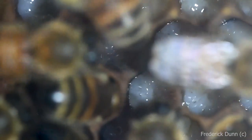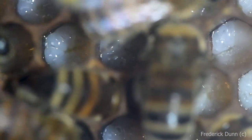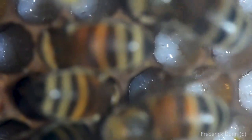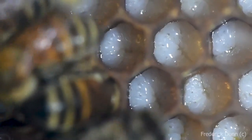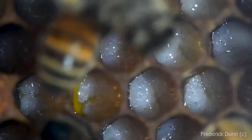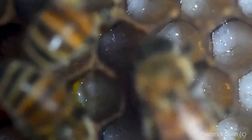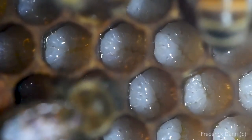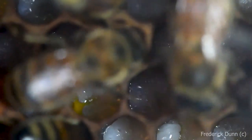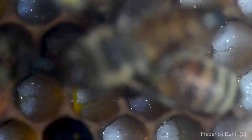Now some of the food, when you look at the larva here, can appear a little yellow, a little orange, and that in some cases is because the light that I'm using here is passing through the cell walls and taking on a yellow or orange cast. That's not to say that some of the food they are contributing does not have a golden tint to it. It may. And you look at the cell there at the 7 or 8 o'clock position, it appears golden yellow. And that's because whatever that nurse bee contributed there does have a honey tint to it. The rest of them, in comparison, have a clear liquid.